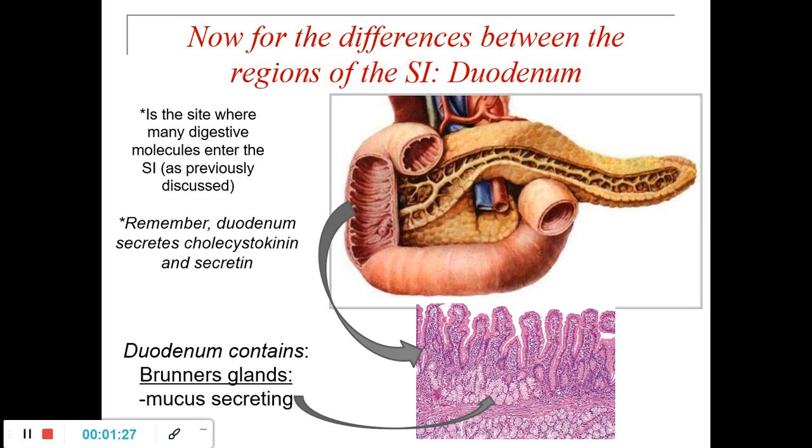By the time that the chyme has made it from the duodenum down through and has entered into the second part of the small intestine, being the jejunum, right, into the third part of the small intestine, being the ileum, the pH of that acidic, slurried food is no longer acidic, so we don't need to have this immense protective mucus layer any longer.